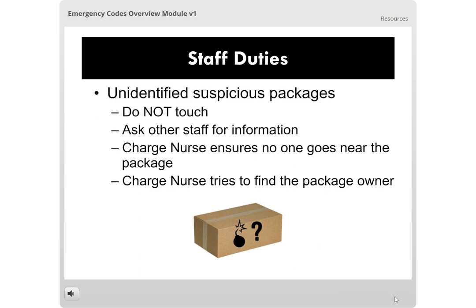If any staff find an unidentified suspicious package, they are not to touch it. They may ask other staff for information and then report it to the charge nurse. The charge nurse then ensures no one goes near the package, and they try to find the owner of that package.